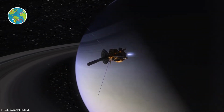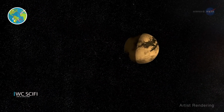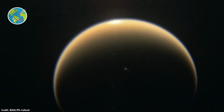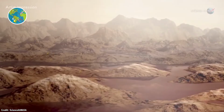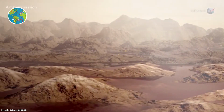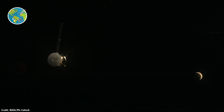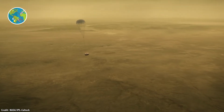NASA's administrator Jim Bridenstine said when the roughly $1 billion project was selected in June, "A great nation does great things." For Shannon MacKenzie, a postdoc on the mission, there is no destination greater than Titan. The largest moon of Saturn, it has dunes, mountains, gullies, and even rivers and lakes, though on Titan it is so cold, the lakes are filled with liquid methane and not water.